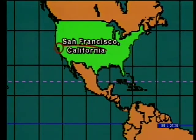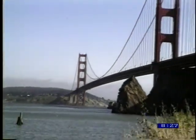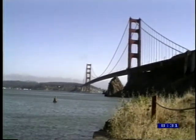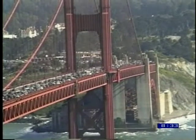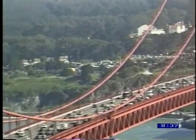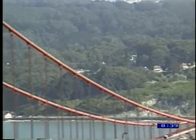the Golden Gate Bridge. The Golden Gate Bridge spans the entrance to San Francisco Bay, connecting the city of San Francisco with the city of Sausalito on the Marin Peninsula. The Golden Gate Bridge has a span of 4,200 feet, and its two main cables rise over 740 feet above the bay.